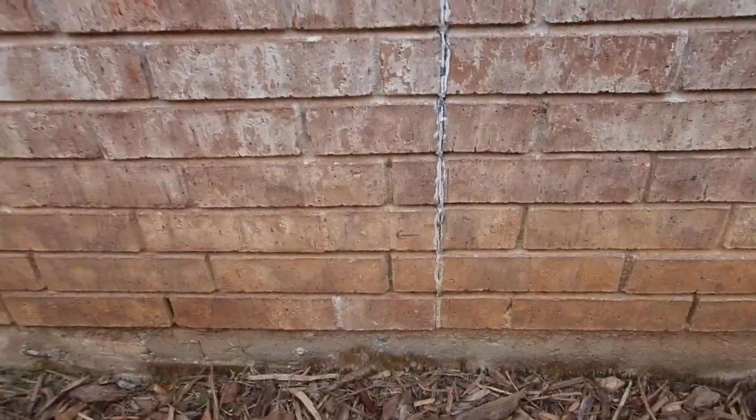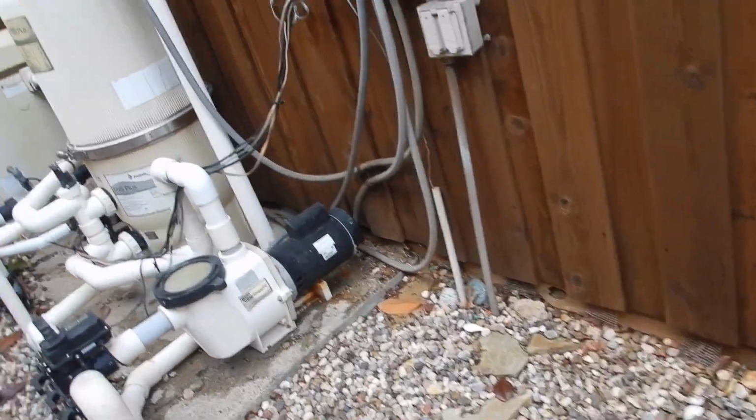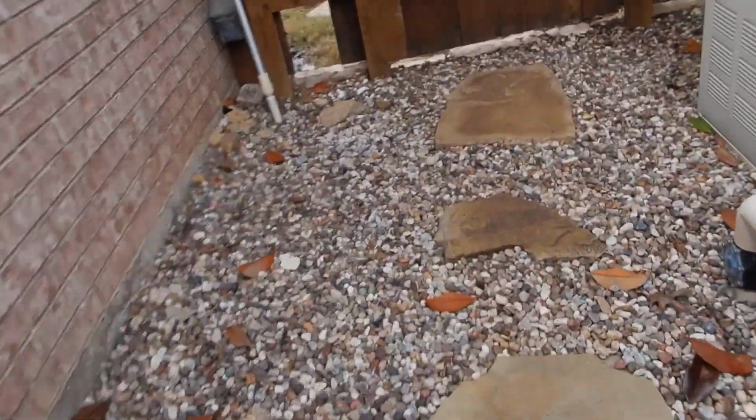These are called control joints. They should be sealed every once in a while. Moving on along. I tripped the GFCI for the swimming pool equipment, so the lights are on GFCI. I haven't been able to reset it yet, but I got the furnace covers back on. Everything is about like where I found it, so everything is good. I wish I could reset the GFCI. The inspection is not over yet.